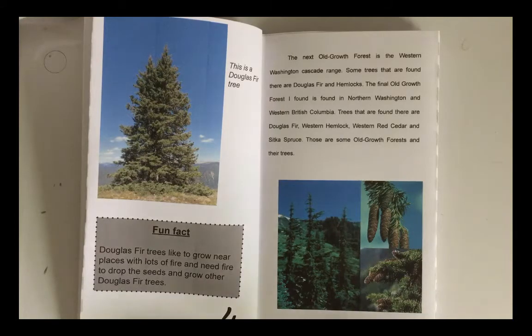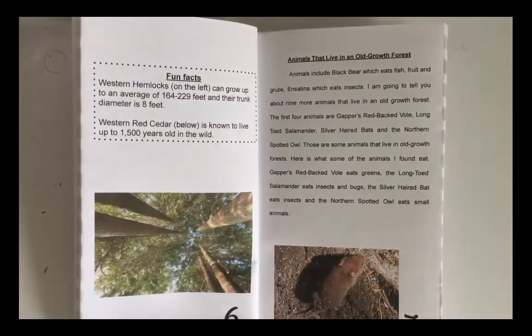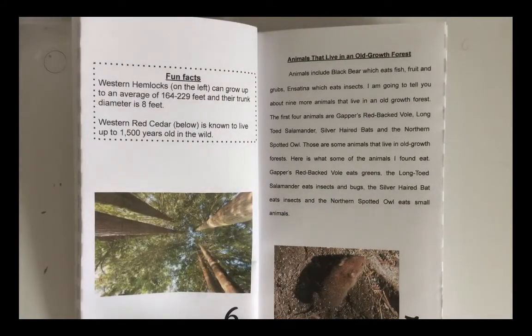Those are some old-growth forests and their trees. Fun facts: western hemlocks on the left can grow up to an average of 164 to 229 feet, and their trunk diameter is 8 feet. Western red cedar below is known to live up to 1,500 years old in the wild.